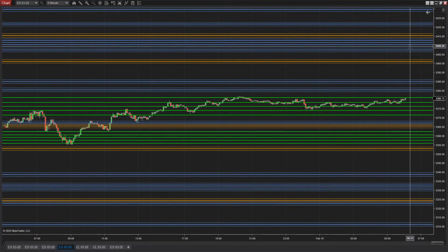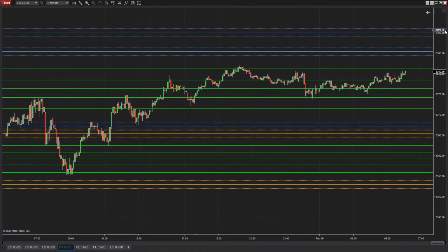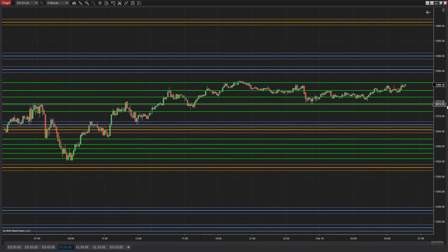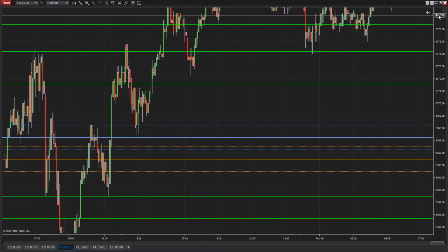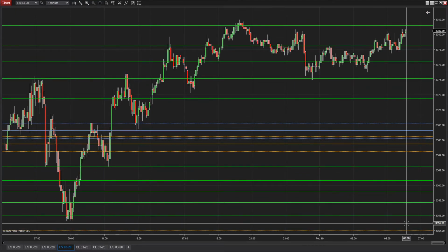So if we traded up into this area today, this would very likely be a consolidation congestion zone up at this point. So again, one at a time up to here, and then up above here, this is very likely congestion up here. So then let's look at this a little bit more in detail here for this morning.